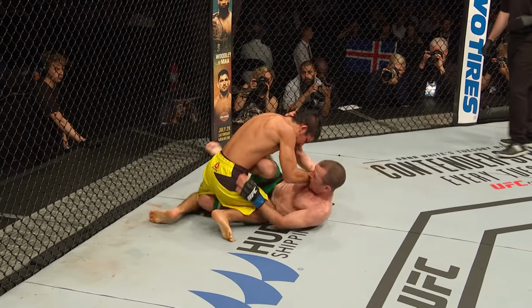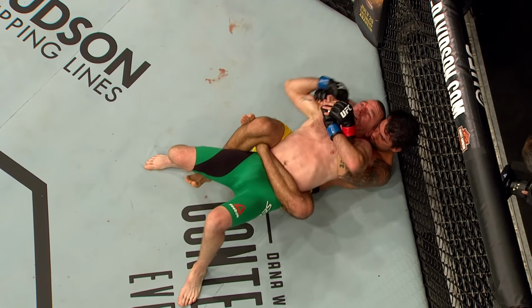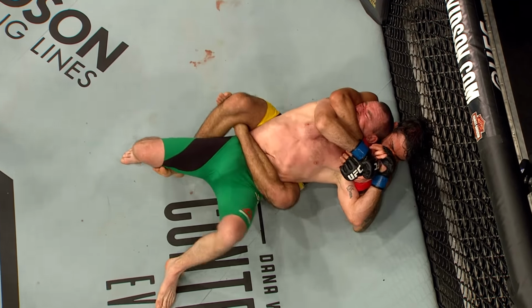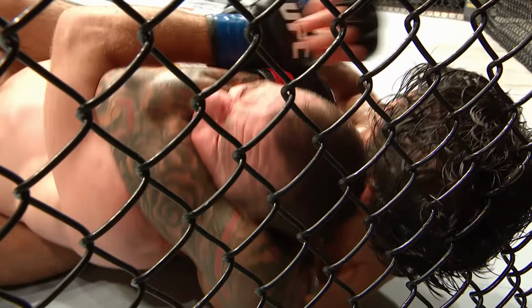Beautiful work here on the takedown. This is really what changed the landscape of the fight. It was very 50-50 up to that point. Pantoja was dictating the clinch, but the punching exchanges were quite even. But then once he got that takedown, he progressed to mount. He took the back in the scramble and sunk in the rear naked choke.